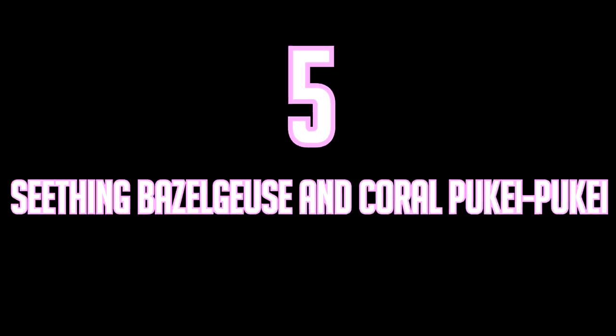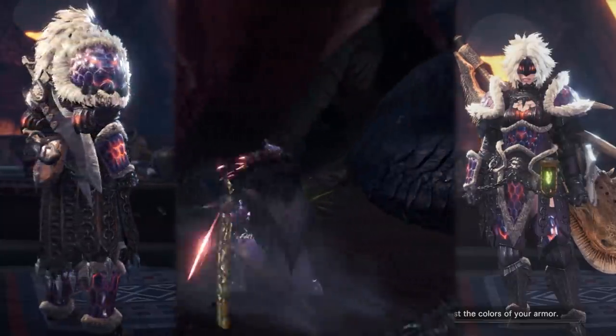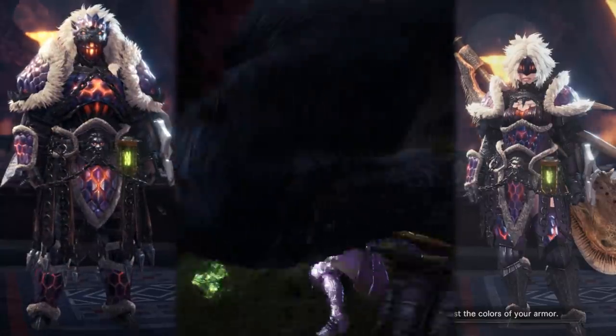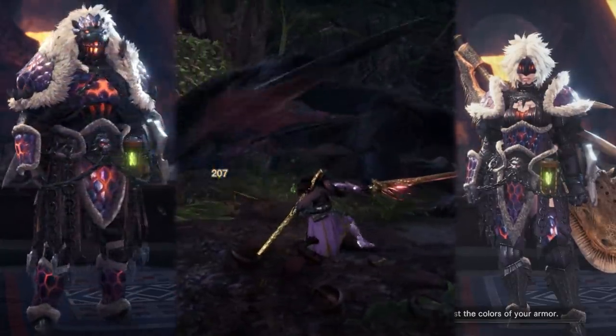Number 5, Seething Bazelgeuse and Coral Pookie. The angriest of bombcones himself, Seething Bazelgeuse is the father of a lot of happy things in the New World, including mutating pink flower bomb things. Evidently, he is not the greatest father, though, as his children do keep exploding. Boy, that escalated quickly. His armor, however, is absolutely one of the best-looking sets in the game.